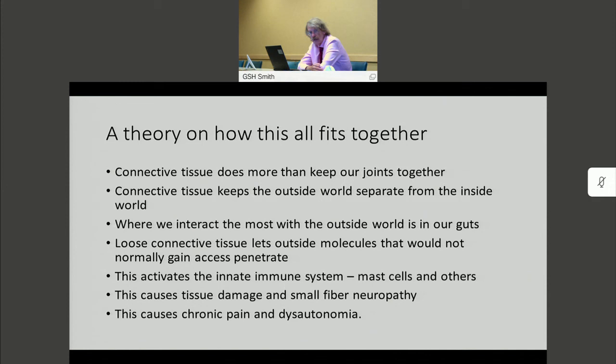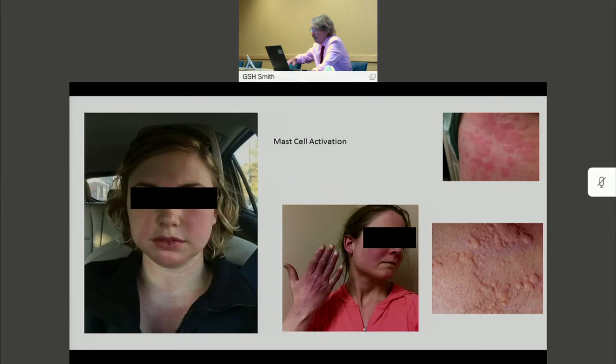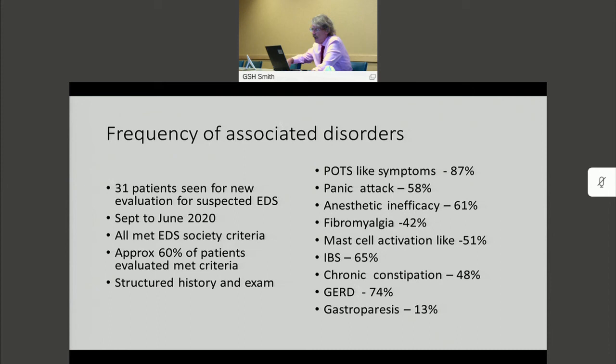So I thank you for your interest in this disease. I hope that I've convinced you that there must be something real here. One thing that strikes me is, as I see and evaluate these patients, their stories are very, very consistent. Coupling it with the hypermobile joints, I think that this needs to be explained, needs to be diagnosed, needs to be understood, and we need treatment for it.